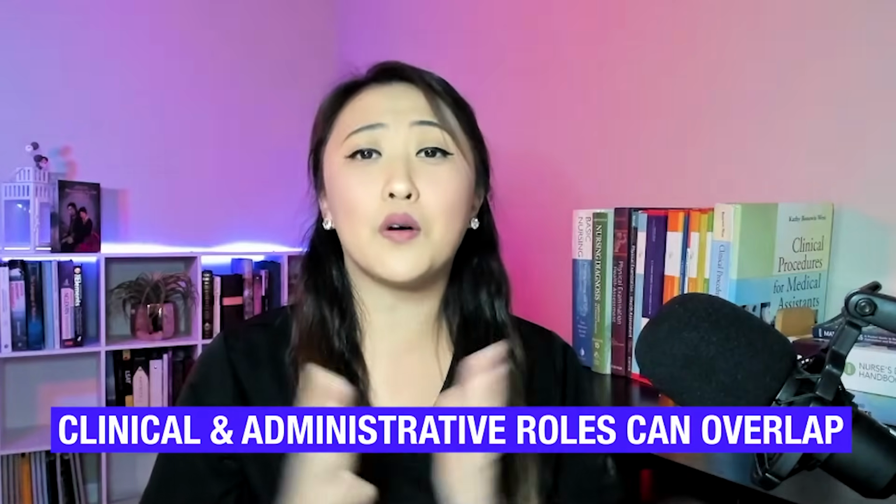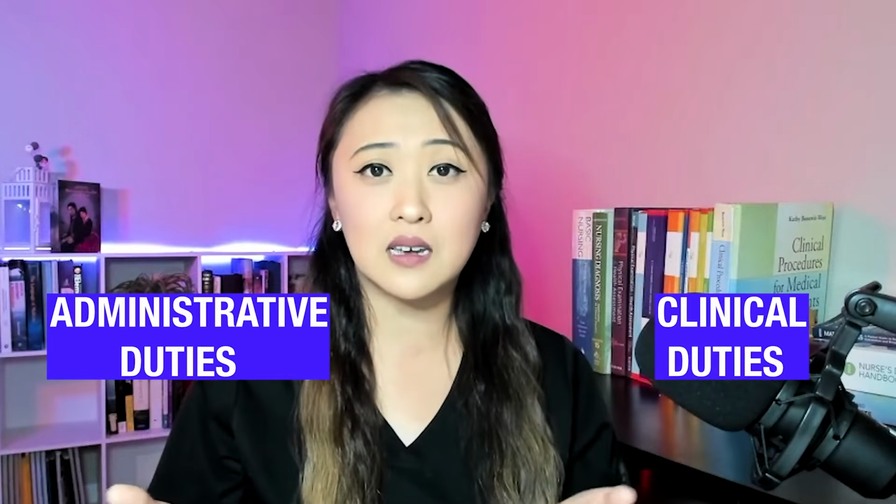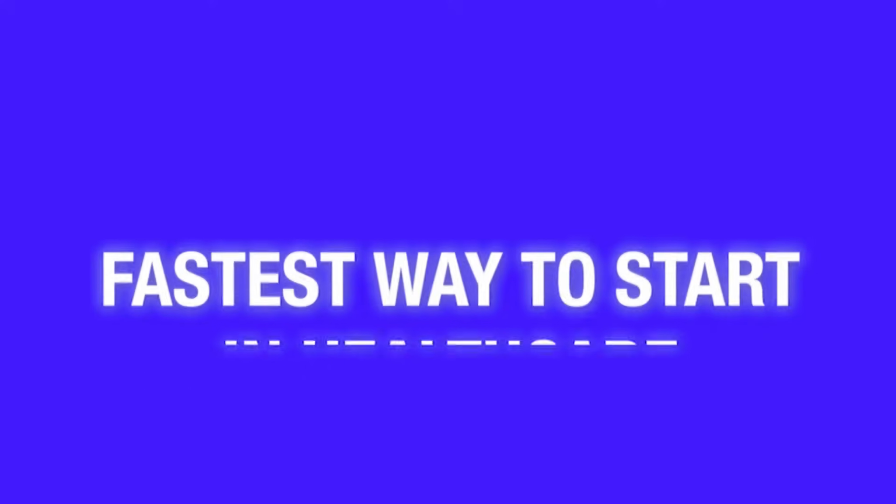But as different as these roles may be, they definitely overlap. And this is because medical assistants have training in both clinical and administrative duties. So it's not uncommon to see a clinical medical assistant doing administrative work or vice versa. So depending on the size of your medical facility and what is needed in your medical facility, you may be asked to do both.